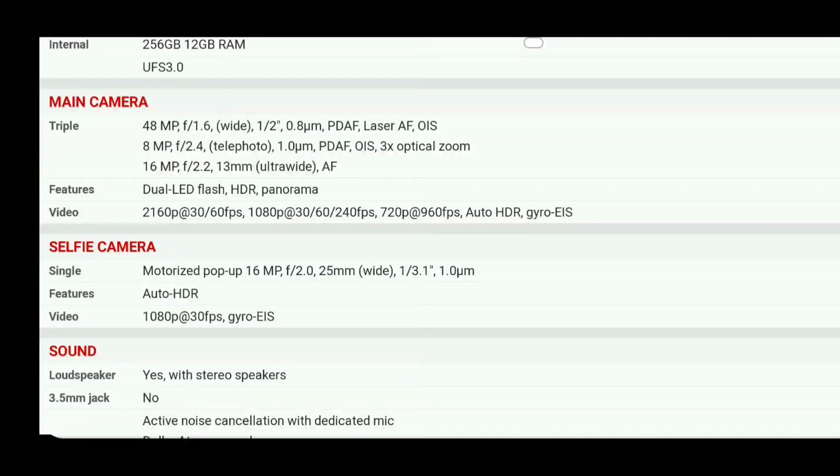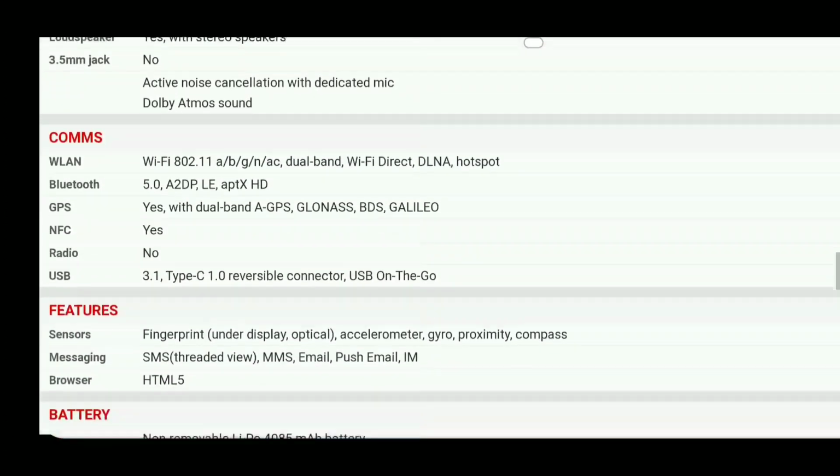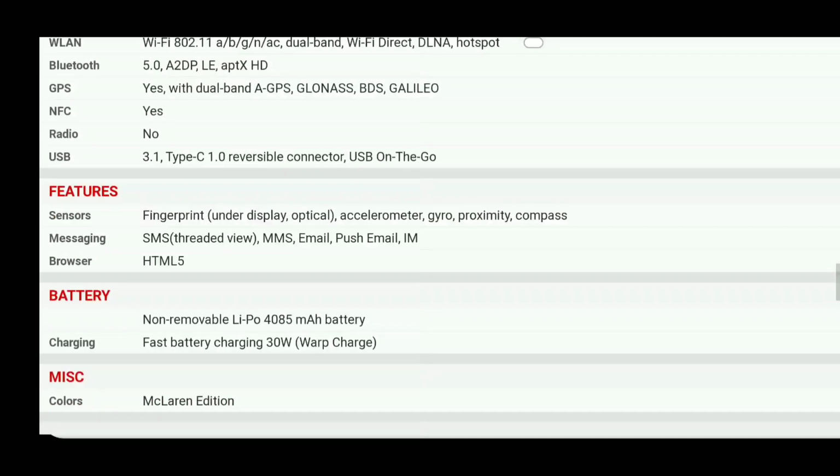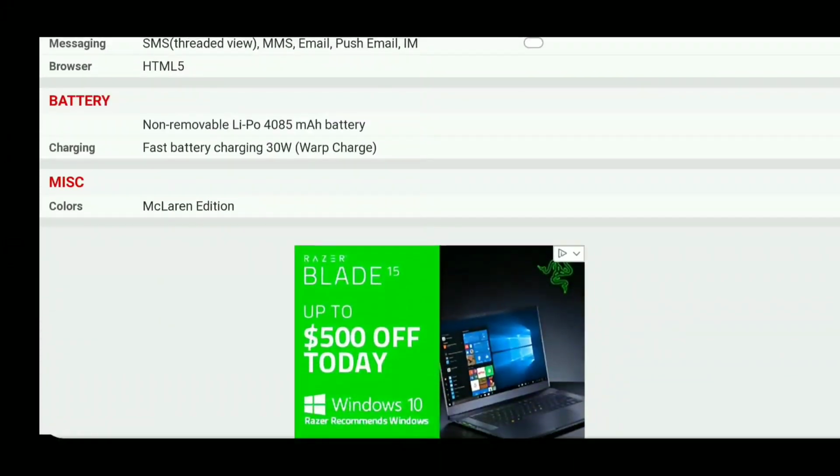and stuff like that. So stereo speakers, no headphone jack, Dolby Atmos sound, which in my experience is pretty good on my 7 Pro. And then it talks about Warp Charge and stuff like that. And it is a McLaren Edition.